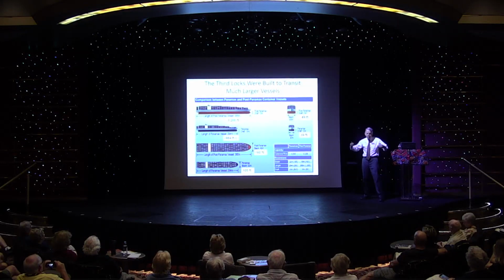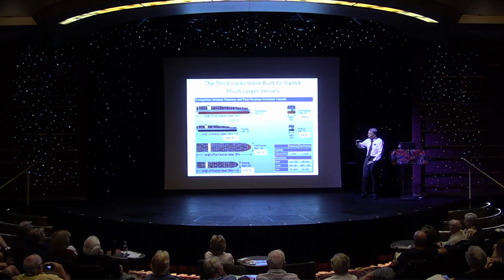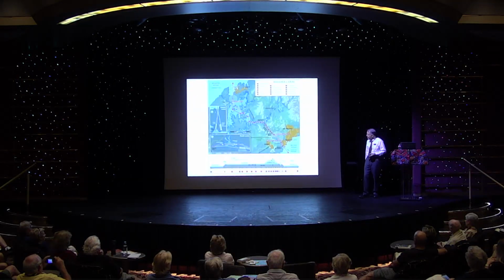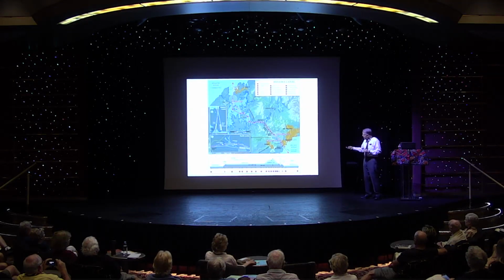And so the third locks had to be a lot bigger to accommodate these larger ships. In terms of the length, 1,200-foot ships with the new canal versus 964. In terms of the width of the ship, or the beam, 160 versus 105. In terms of the draft, in other words, fully loaded, how deep does the ship sit in the water? 49 versus 39 feet. The main thing is the Panamax ships could only carry 4,500 TEUs. The post-Panamax, in other words the ones using the third locks, almost 3 times as much. So here we are again back to this graphic we looked at a little bit earlier.